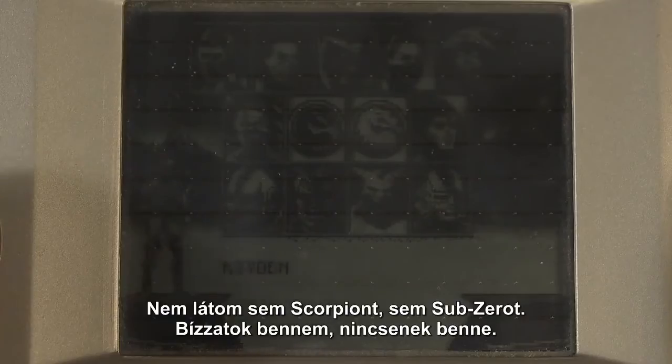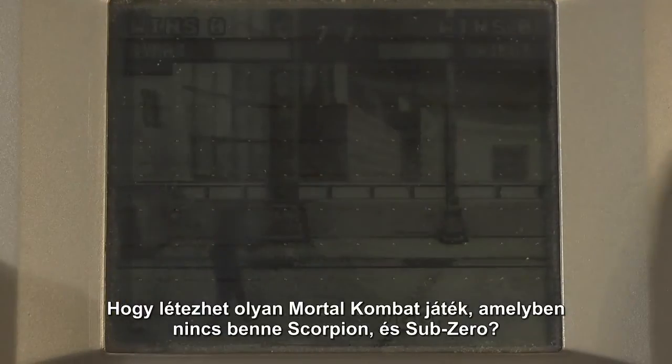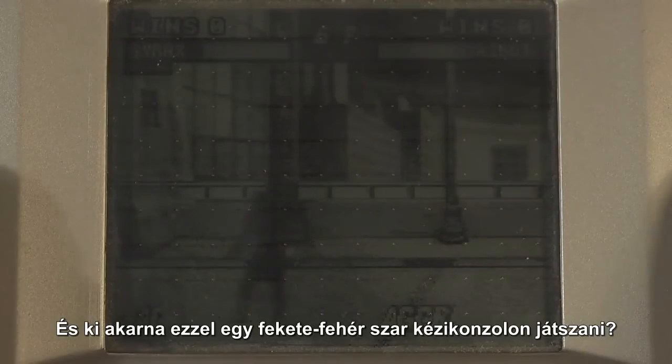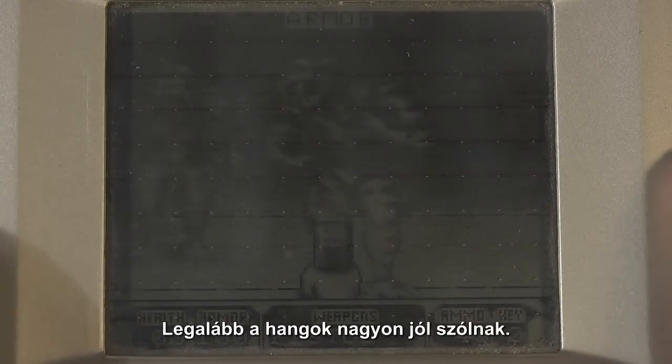I don't see Scorpion or Sub-Zero. Trust me, they're not there. There's Rain and Reptile. How could you have a Mortal Kombat game without Scorpion or Sub-Zero? And who would want to play this on a crappy black and white portable console anyway? Then there's Duke Nukem. At least the voice sounds pretty good.